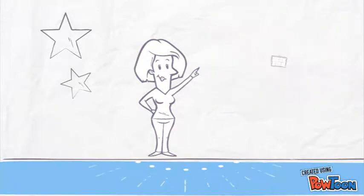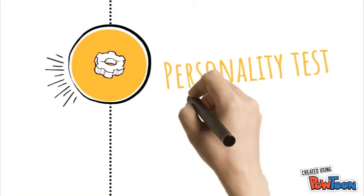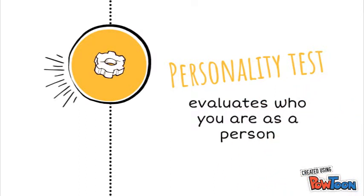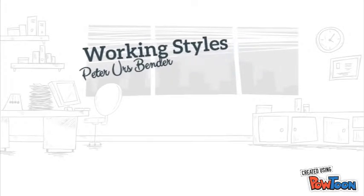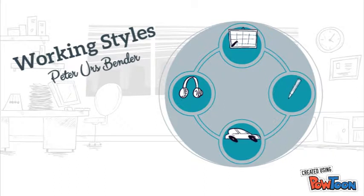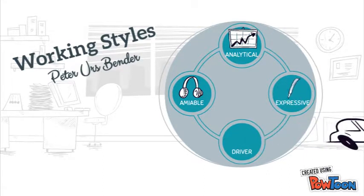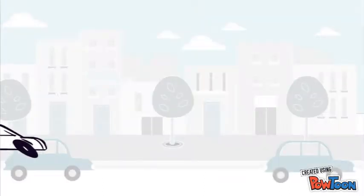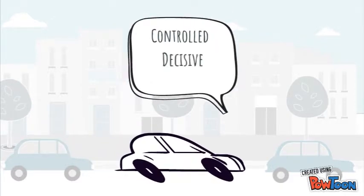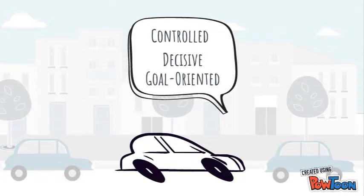Unlike Gardner's multiple intelligences test, a personality test evaluates your general traits and tendencies as a person. Peter Ernst Bender devised a test that would do just that, but on the differing working styles that every person has. According to Bender, everyone can be one of 4 working styles or personality types: amiable, analytical, expressive, or driver. Each of the 4 styles has specific traits that build who you are. My working style is driver. Driver is controlled, decisive, and goal-oriented. Comparing all of the personality types, I do think that I fit this model more than the other 3.